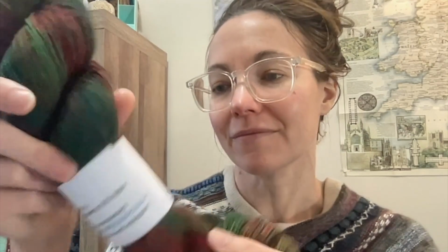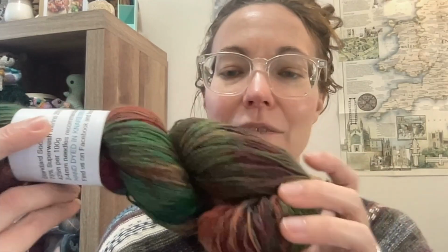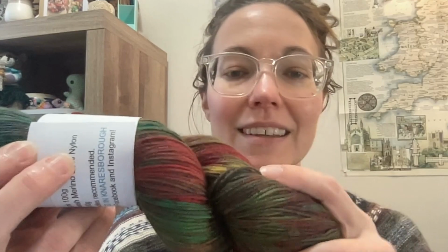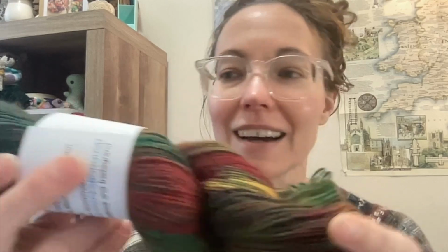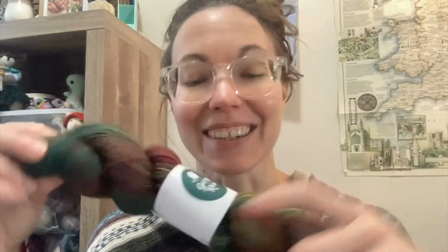Can you hear? This first one is standard sock. It's 100 grams. 75% superwash merino, 25% nylon, 425 meters to 100 grams, hand dyed in Narrowsboro. It does not have a color name on it, but it's a base of these wonderful rich greens, kind of like the deeper mossy tones, but with all that yellow undertone. And then it has like a berry burgundy, a nice gorgeous muted yellow in there, and then into even some turquoise and aqua. It feels so beautiful, and I cannot wait to work with this.